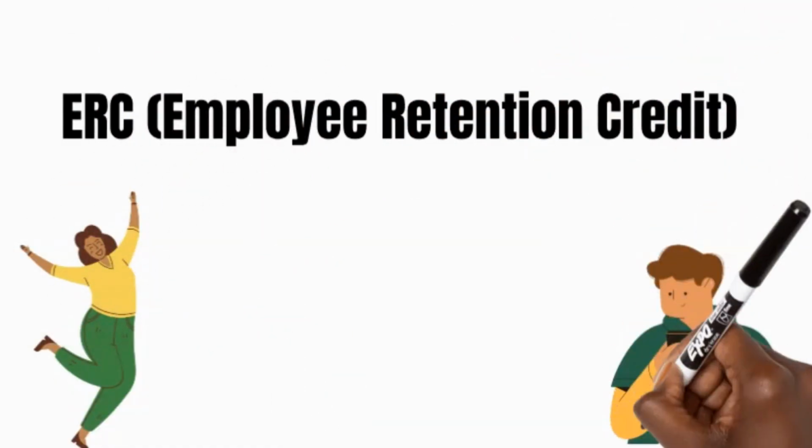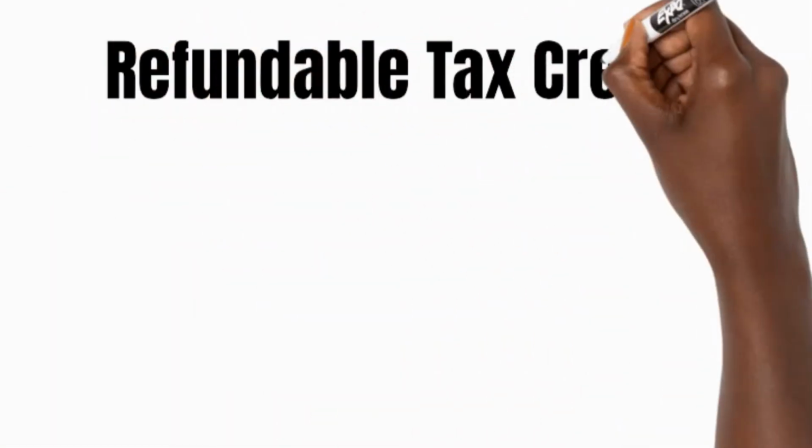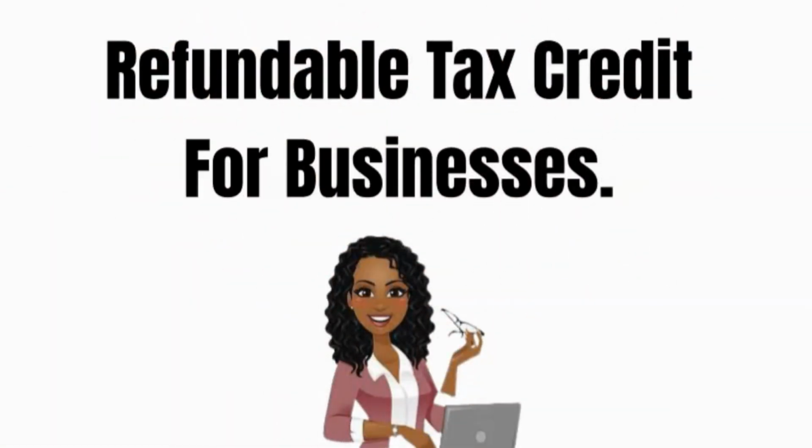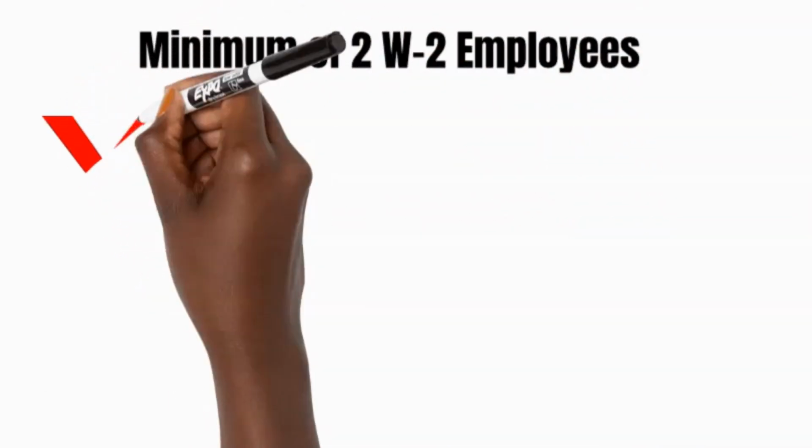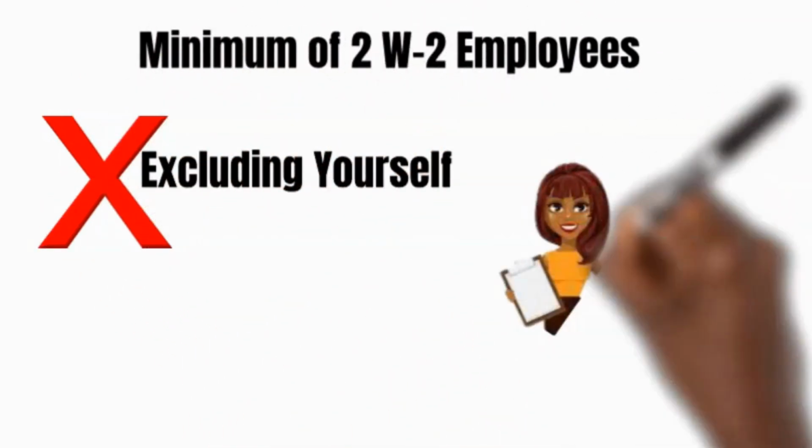The Employee Retention Credit, also known as ERC, is a refundable tax credit for businesses that continued to pay employees while shut down due to COVID-19 or had a significant decline in gross receipts from March 13th, 2020 to December 31st, 2021. Now, eligible employers can claim the ERC on an original or adjusted employment tax return for a period within those dates. You may be eligible for up to $26,000 per employee if you had a minimum of at least 2 W-2 employees or more, excluding yourself.